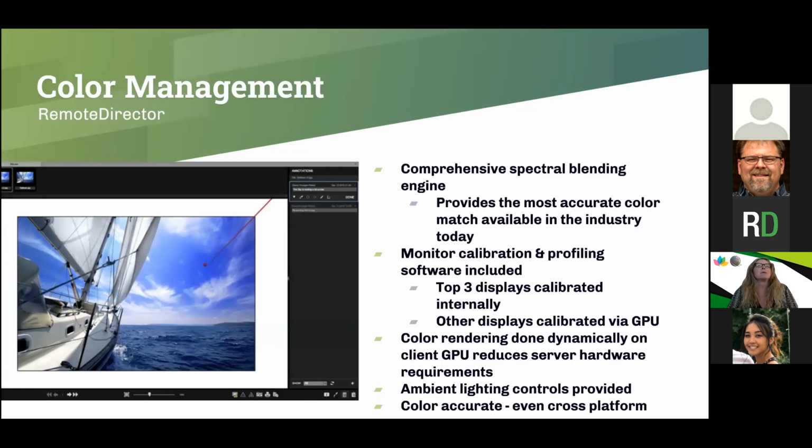As Dan mentioned, he especially comes from the color background, as well as our colleagues at Alder. Because of that, we have a very comprehensive spectral blending engine, we call that, and that's what renders the accurate color. And it is the most accurate color that's available in the industry today. We also have our own monitor calibration and profiling software. That way you don't have to worry about this person's using an i1, this one's using a Spyder, they're using different calibration software. Everybody's using all the same thing.